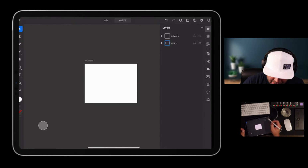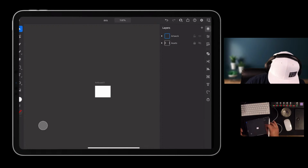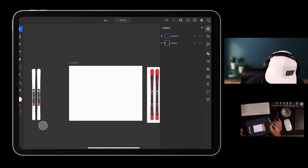And then what we want to do now is jump back to our artwork layer, make sure that's selected, and then come over to the scissors tool here. Actually, yeah, no, scissors. Oh dear. There we go, this little pasteboard, clipboard icon thing. Can you see it? Boom, pasted. Although, I don't see it. Where'd you paste it to? What the heck? Let's try that again.